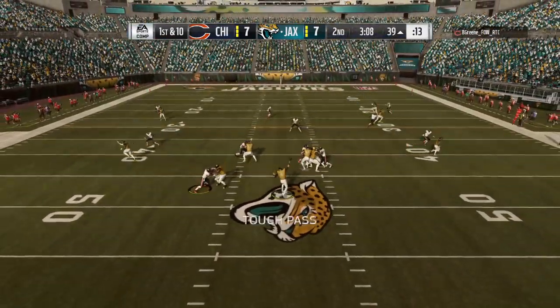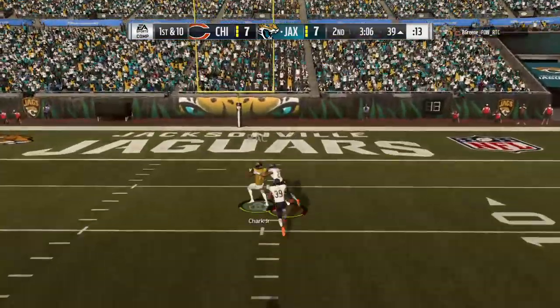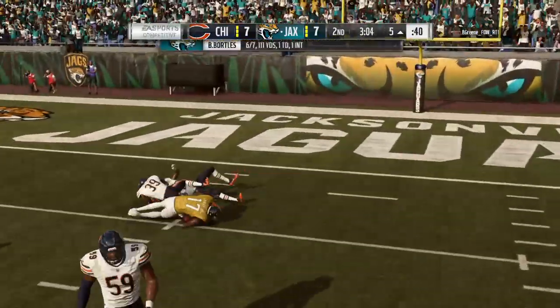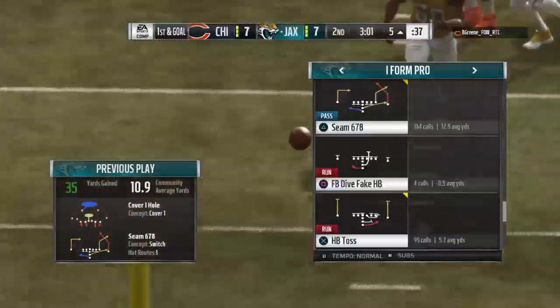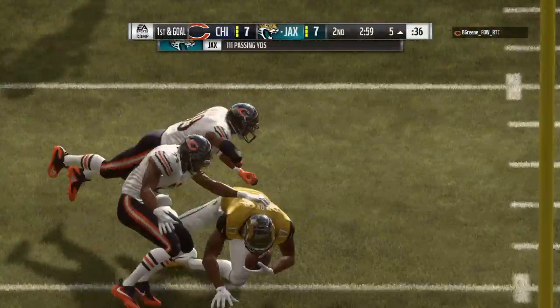Throwing on 1st down is Bortles. He's going to go for a big play. And at the 7-yard line, the catch is made. And that one results in 35 yards. That's a big-time pitch and catch right there.